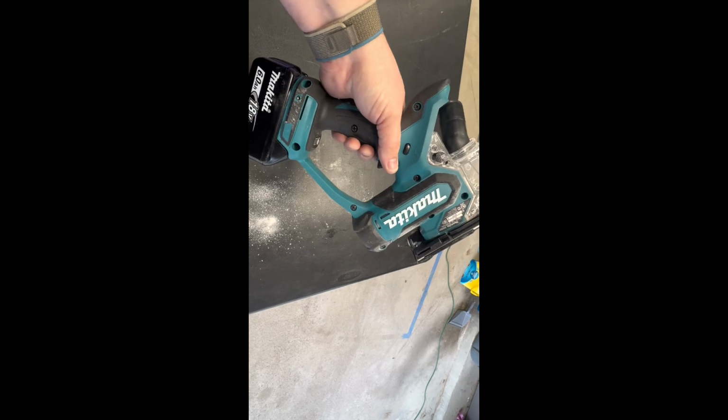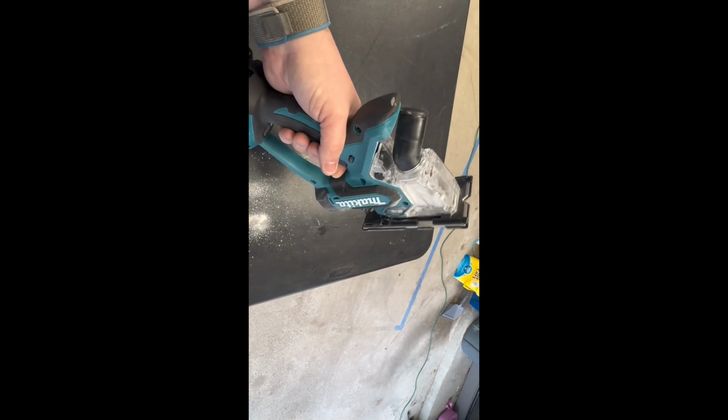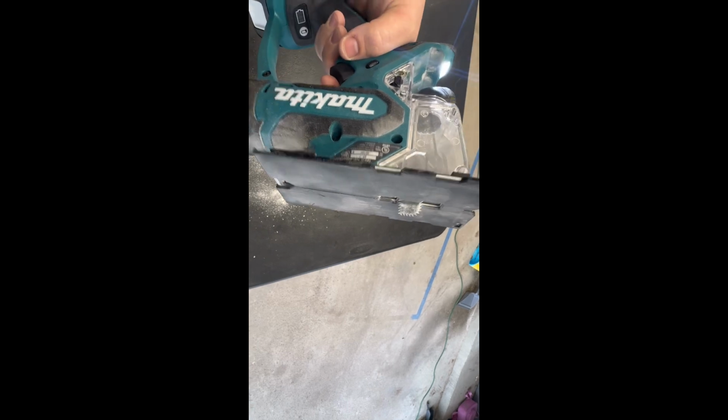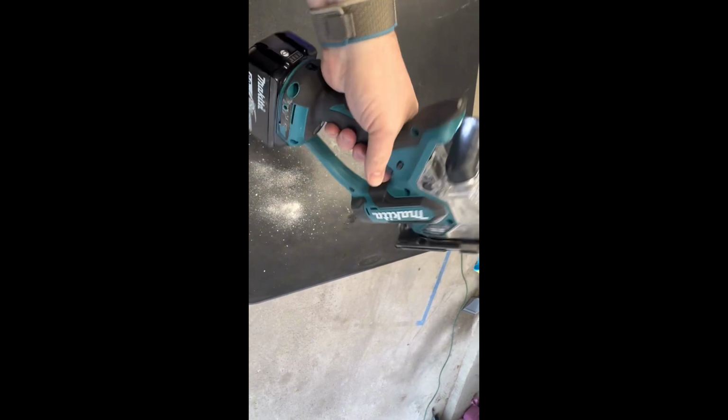Yeah, you can get by without it, with an oscillating tool and cutouts, all that kind of thing. This is just so nice. You obviously got a variable speed trigger. You can adjust the blade depth, of course. Blades are expensive for this tool, but man, you got to pay to play.